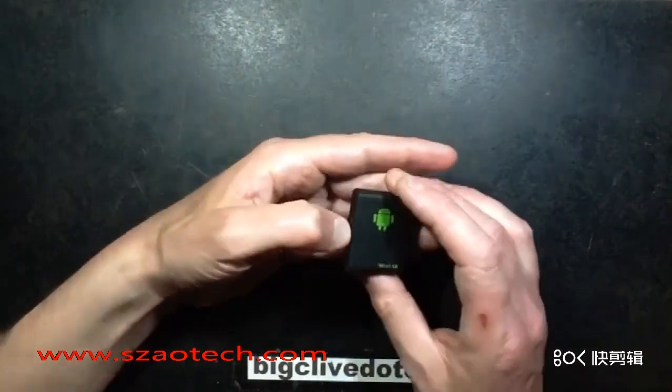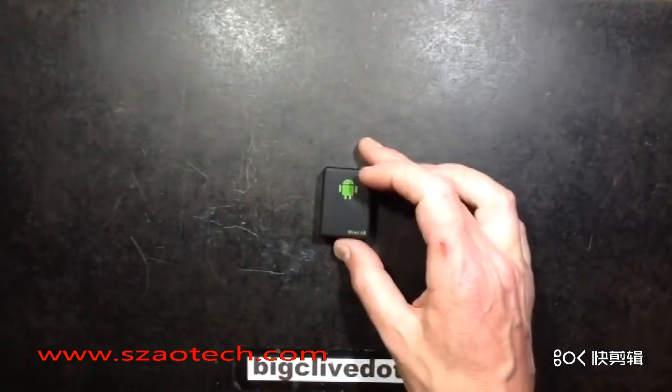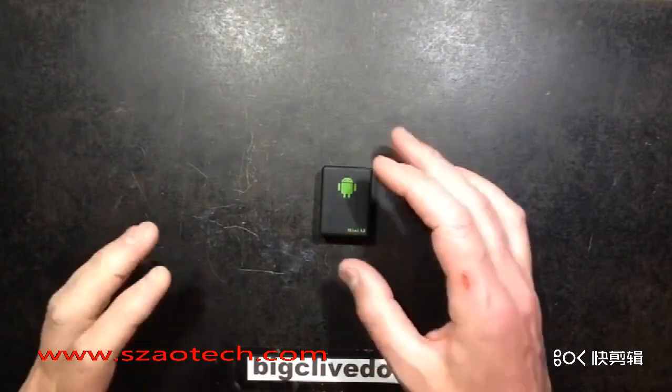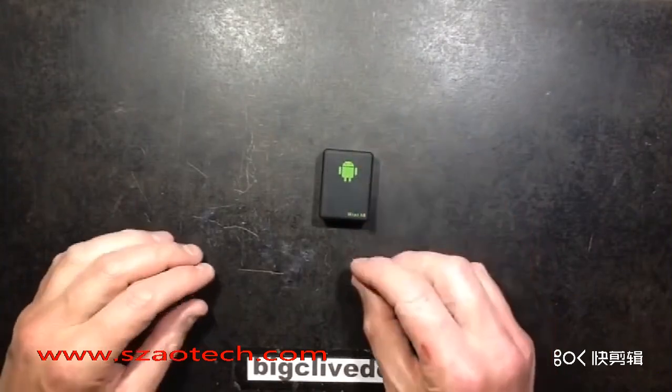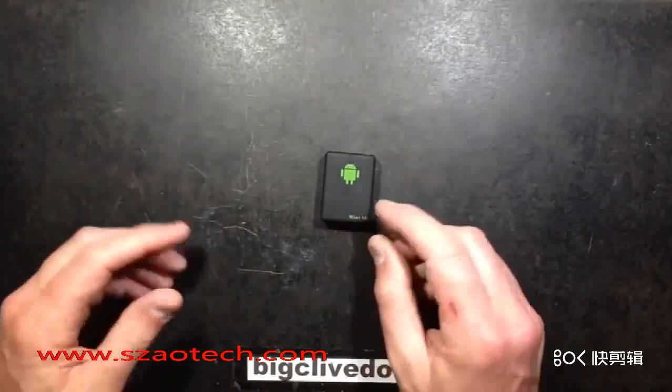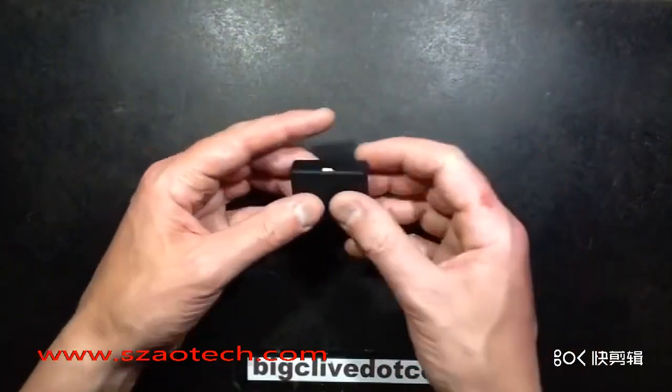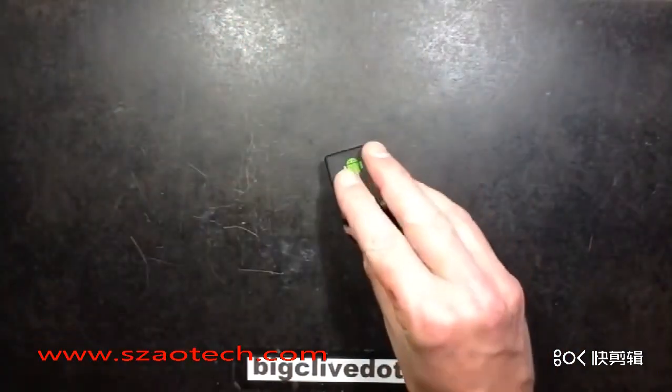To turn that off, you just send it a text, 0000, and that turns that mode off, and it will only respond to being called. To turn it on again, you'd send the text 1111. But whenever you actually take the SIM out, that seems to revert back to automatically turning on.